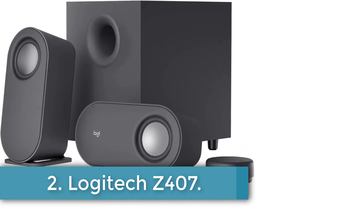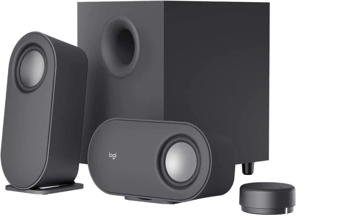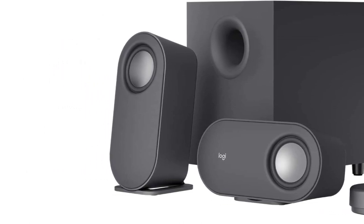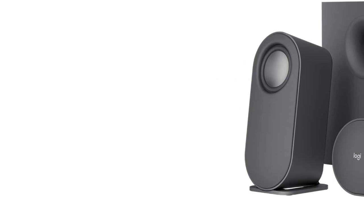Number 2. Logitech Z407. This attractively priced 2.1 speaker system comprises a pair of capsule-shaped satellite speakers and a subwoofer. The speakers are plastic, but they look quite good and can be propped vertically or horizontally on your desk, so they should fit most spaces easily.